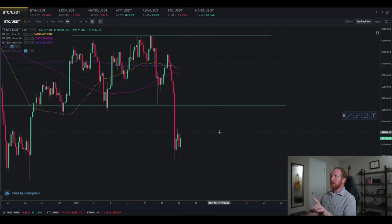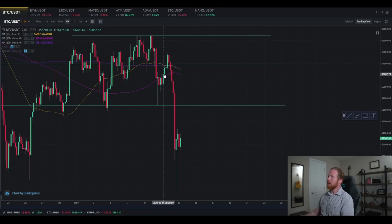So on Bitcoin, we're looking at the 4-hour chart. And by the way, this is the Binance desktop application. It is a TradingView chart. And what we're looking at is the 4-hour chart, of course. And what I want to note is that the 3 moving averages, 50, 100, and 200-day moving averages, which are my favorite, are the most relevant on the 4-hour chart.